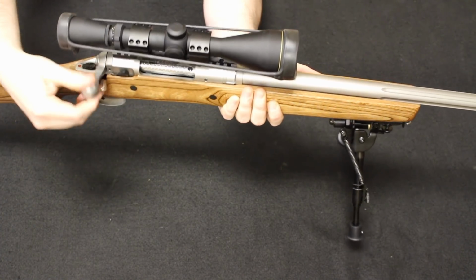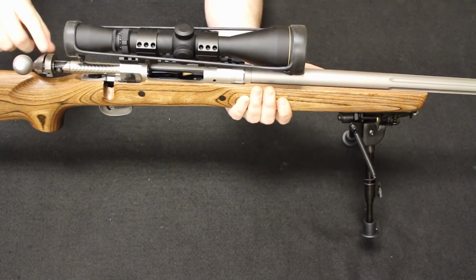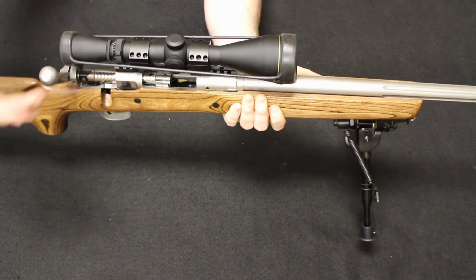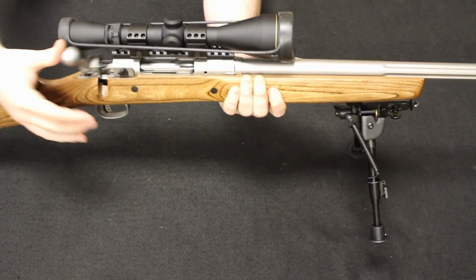Some other things about the unique features: very smooth bolt throw. The bolt is also a very iconic feature, with a double locking lug rotating bolt head, which you're going to find on all their bolt action products.